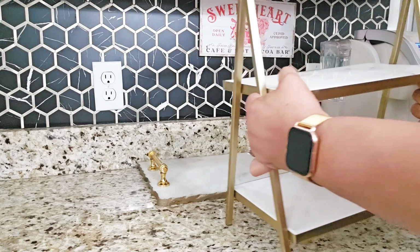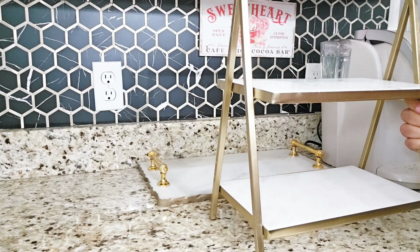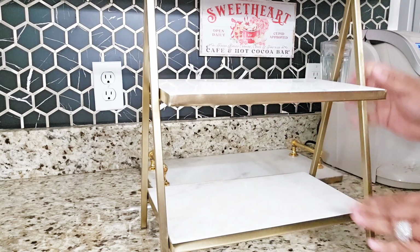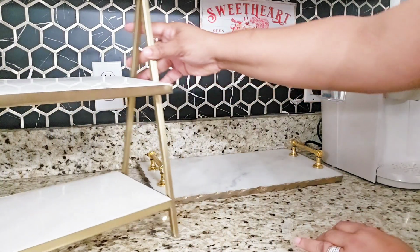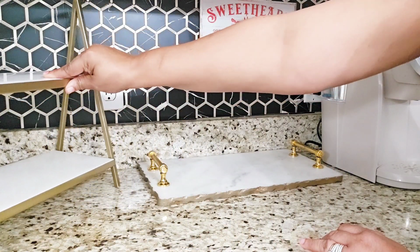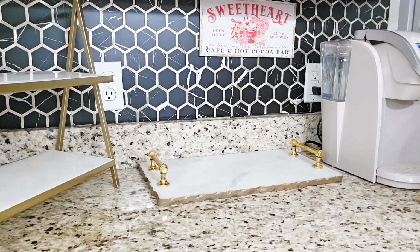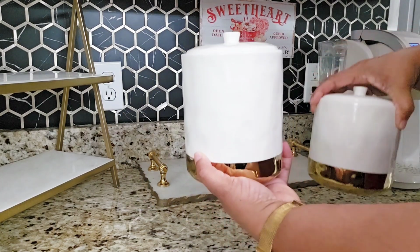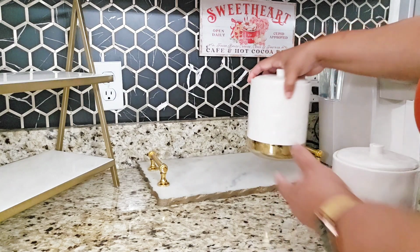Most items that you will see here, I've already had on hand. I shopped my home, with the exception of a couple more items that I'm so happy to share. So the tray, this tiered stand, they are staples to my coffee bar, and of course this Keurig. Guys, my Keurig is on its last leg. I've had it for a while. I'm having issues with it, but I'm trying to hold out and purchase another one. I'm part of the Keurig family, I guess. But it's on its last leg.